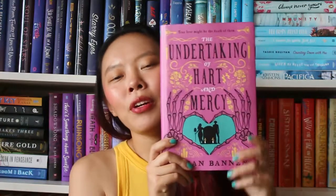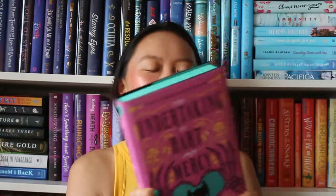The next one is my copy of The Undertaking of Heart and Mercy, which is one of my favorite adult fantasy releases of this year. It is like You've Got Mail meets Supernatural meets Wild West meets zombies. It is difficult to describe, but it is fantastic. So swoony. It's like a fantasy romance. Really loved it. It is different colors, so basically they keep the same 3 colors, which is teal, yellow, and pink, but kind of different organization on the front cover.